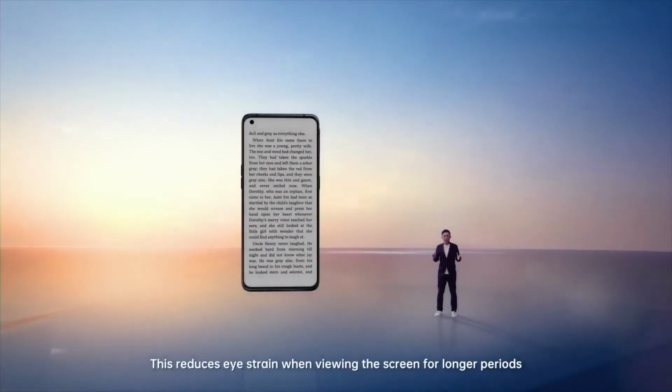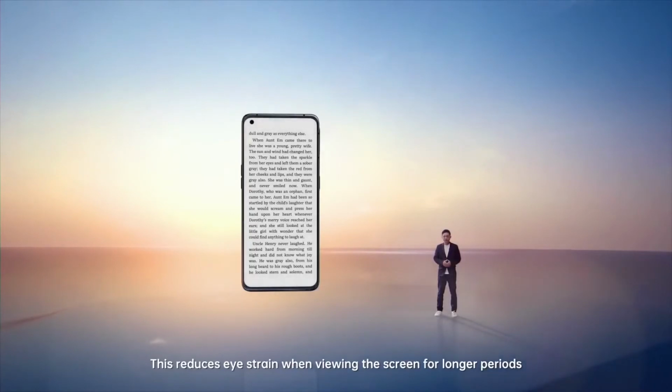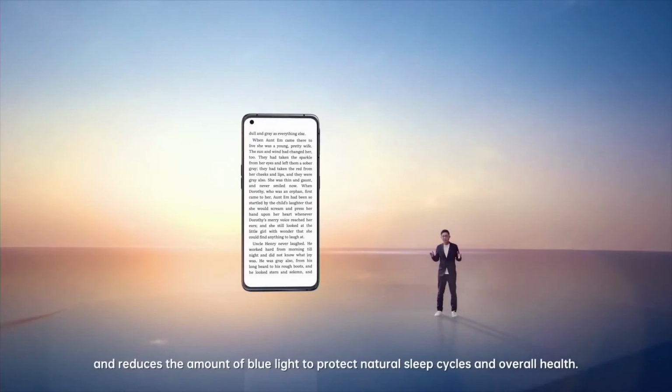This reduces eye strain when viewing the screen for longer periods and reduces the amount of blue light to protect natural sleep cycles and overall health.